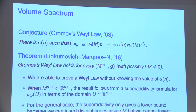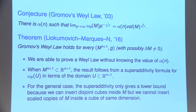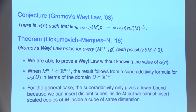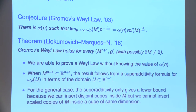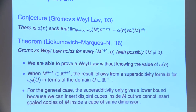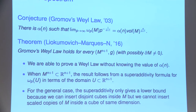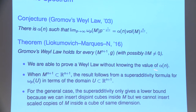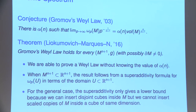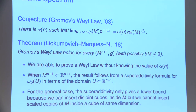And so the first thing one observes is that we were able to prove the Weyl law without knowing exactly what the constant is. Weyl, of course, computes the Weyl law and uses heavily the fact that he knows what the constant is a priori, because he can compute the spectrum for cubes. In our case, one does not know how to compute this constant, and so this was a bit of a surprise, at least to us.